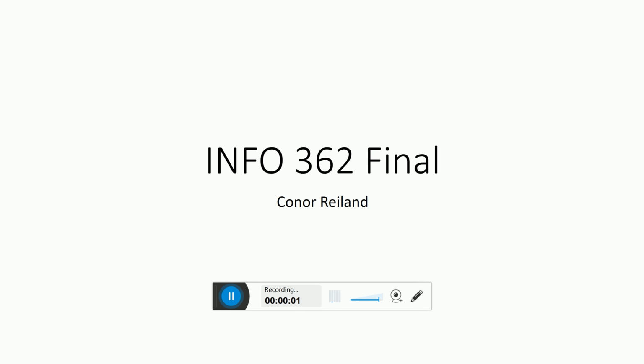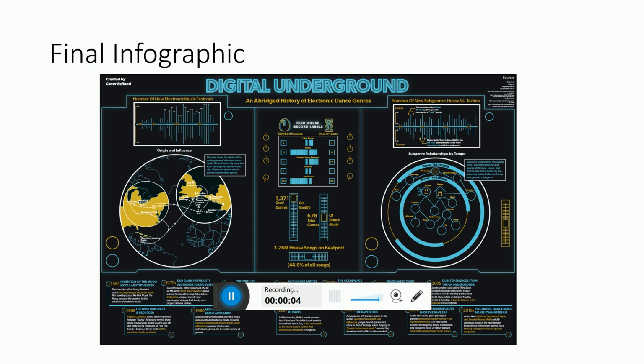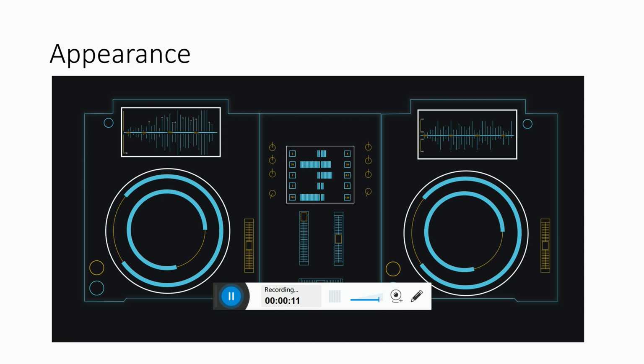My name is Connor Ryland, and this is my final Info362 infographic. First, I'll be talking about the visual potential and encoding of my various displays.